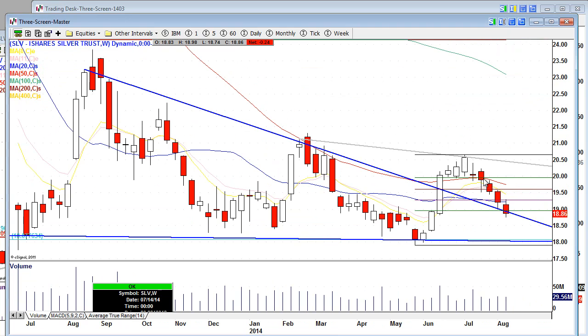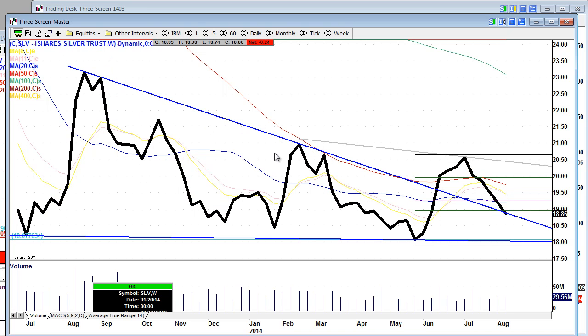Here's silver pulling back. I do not like, oh, actually, I had this drawn wrong. Let me get this drawn correctly. Yeah, right there. If I go to a line chart, you'll see it. Resistance, resistance, resistance is perfect right there. We're at this area of support.